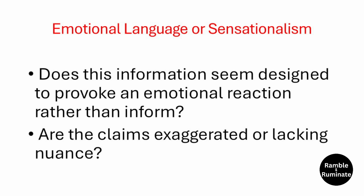So let's think about some examples. A headline says this one weird trick will cure cancer. This headline is quite clearly sensationalized and oversimplified. Another example is an article describing routine policy decisions as devastating or the end of freedom or the end of democracy without any factual support. And the aim of this really is to inflame emotions rather than inform.